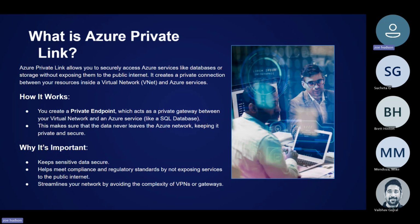A little bit of why it's important is that it keeps sensitive data secure, and it helps meet compliance and regulatory standards by not exposing services to the public internet. And it streamlines your network by avoiding VPNs, gateways, firewall configurations, things like that. There are a lot of supported services, some main ones being Azure Storage, SQL Database, Azure Key Vault, Cosmos DB, MongoDB, app services, and more. Custom and third-party services: in addition to native Azure services, you can expose your own applications via Private Link, making them available to clients securely through private endpoints.